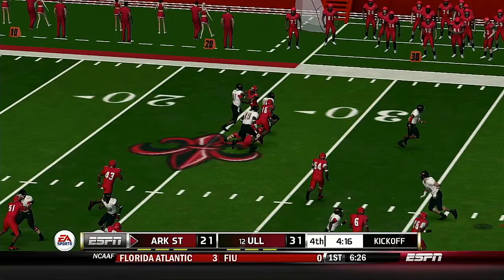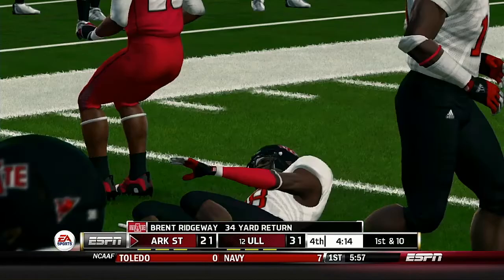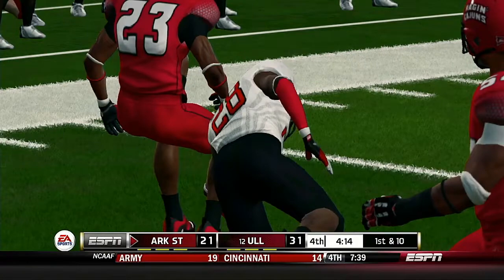Gathered in at the 6. He's out to the 30. Brought down at the 40. I'm sure the return man would have loved to go for 6 that time.